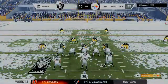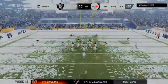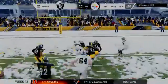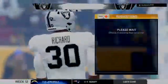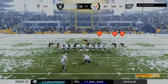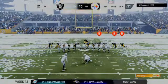It's 1st and 10. Now a handoff to Richard. And he is in. Touchdown, Raiders. Jalen Richard with his 2nd touchdown of the game, 4th of the year. And the Raiders able to extend that advantage.